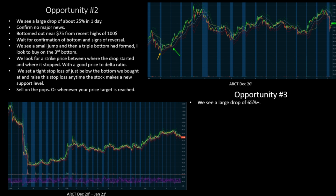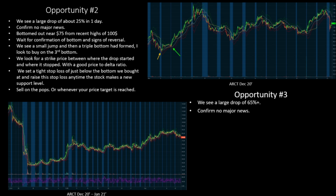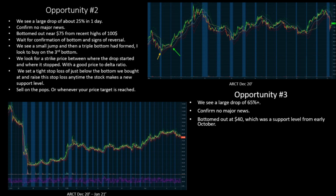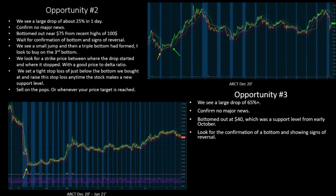Again, we see a large drop, this time of over 65%, from all-time highs near $125. We check for any major news. In this example, there was nothing major. We then wait for a bottom to be made, which happened near $40 on December 28th when the market opened, which was actually a support level from early in October, as shown by the yellow arrows. It stabilized and then made another test of that same bottom near $40 the next morning.